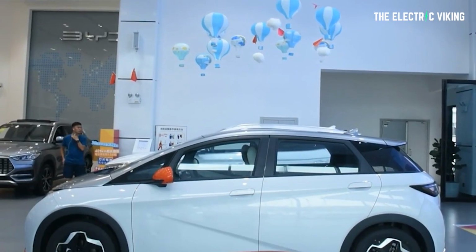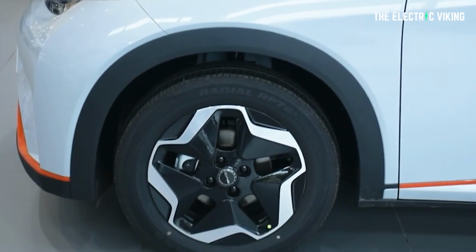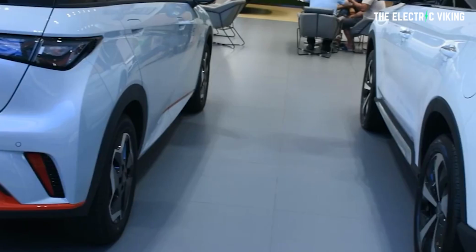But I'm going to guess that, like I said, that's going to be the version with potentially an even bigger battery pack and an additional motor. I think they're going to put a motor in the front. It's got a motor in the rear. They're going to put an extra motor in the front, and that'll enable it to have a lot more power versus the other versions, which come with around 70 kilowatt.